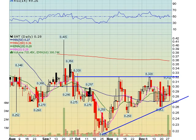Quick mention, SNT, kind of a frustrating biotech play, but given the action over the last couple of days, there's obvious tax selling in this stock right now. Breakout confirmation is 32 cents. We're sitting in this one, waiting for it to explode.